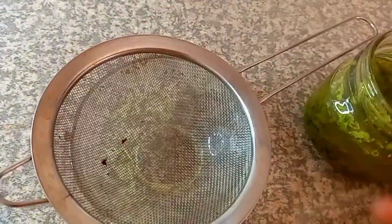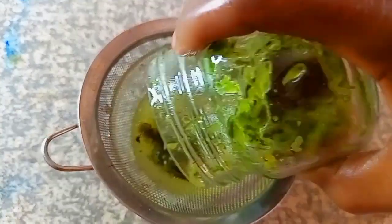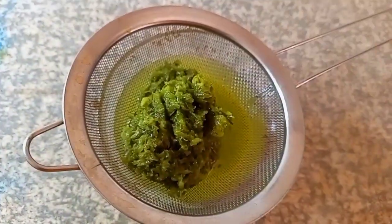Make sure that you get a fine strainer so that you can strain it, and I'm going to show you, there wasn't any water in it. So press so that you extract more oil.